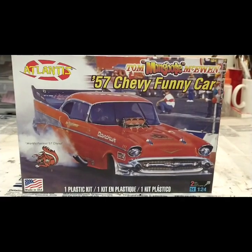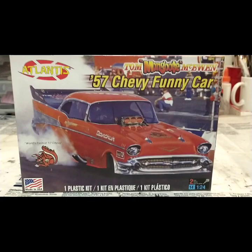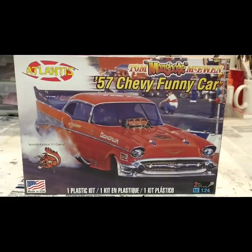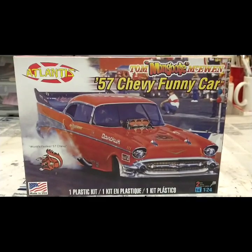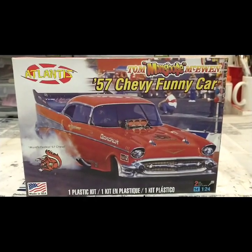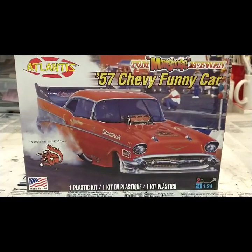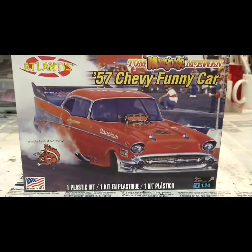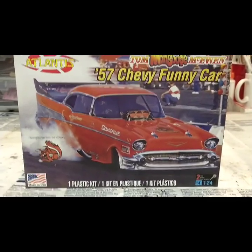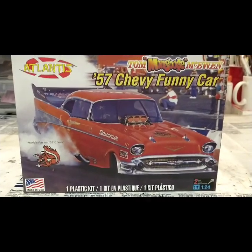So, I built it because that's what we do with our models, build them. Unless you collect them and, hey, that's cool too. But I built mine. So, this is the Mongoose McEwen car. I did not do this particular paint scheme. I used a lot of decals. I used all the decals from the kit, the ones that didn't say Mongoose on them. But I did the paint job a little differently because I wanted to.